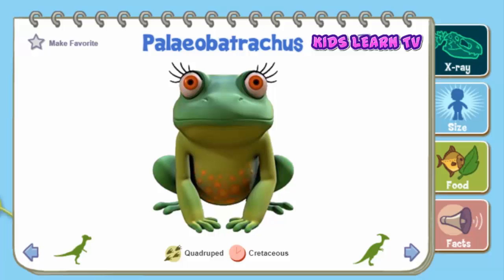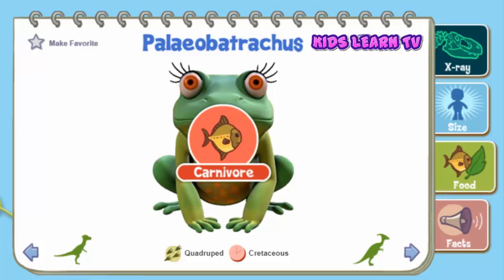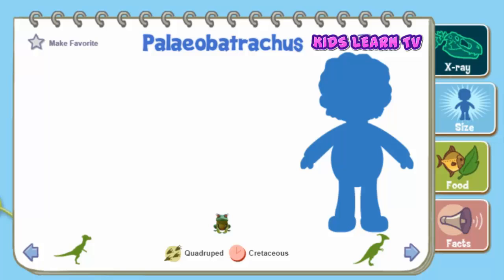Paleobatrachus. Paleobatrachus was a large frog that lived in the water. By comparing the bones of this ancient frog to those of frogs living today, scientists think it could hold its breath for a long time. Paleobatrachus were carnivores. They mainly feasted on small fish and bugs, using their long, sticky tongue to catch prey as they went past. Let's compare it to something we know the size of, a kid like you.